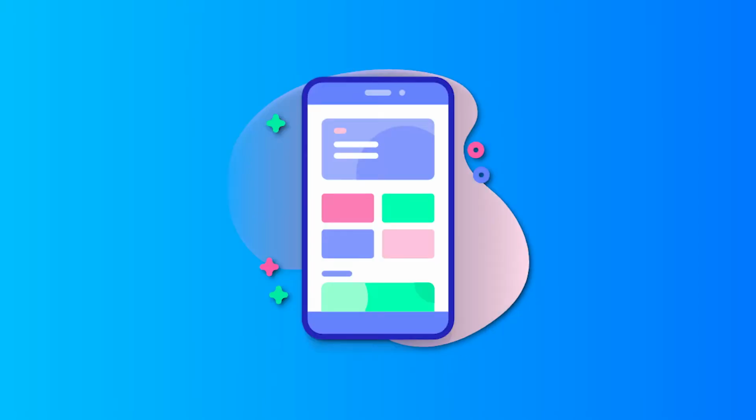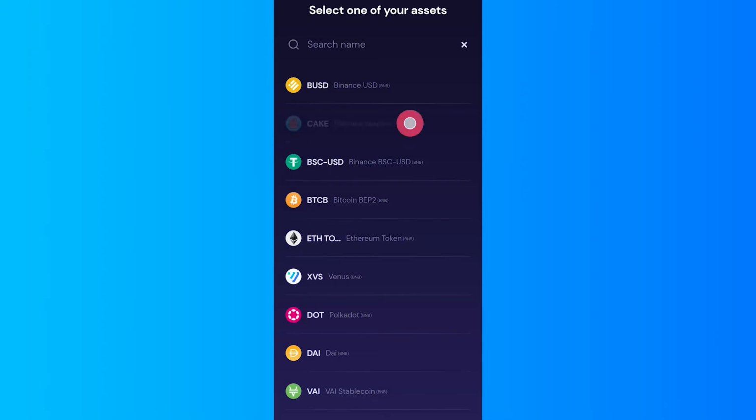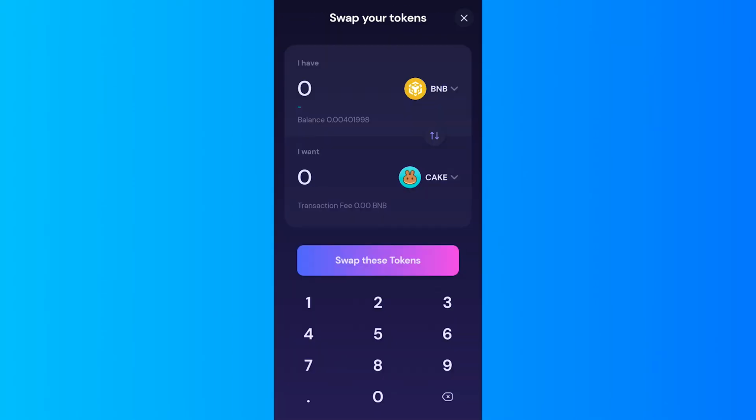The second feature is cross-chain swaps. You don't need to use any dApps to convert your assets, you just need to select the swap option. Select the coin you want to sell in the first field, and select the coin you want to buy in the second field. After that, click on the Swap These Tokens button, then confirm the transaction, and your swap will be completed within a few seconds.